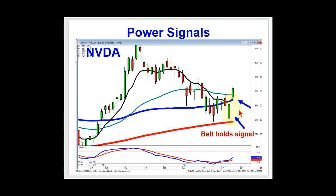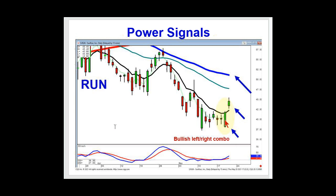Okay, so where was I? Oh, so you can see NVIDIA did exactly what the ETF did and then exactly what the NASDAQ did. Run. Get a strong bullish signal. There's your bullish left-right combo.